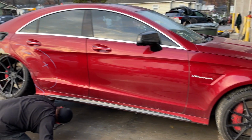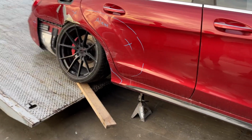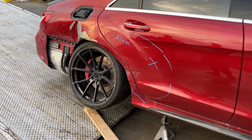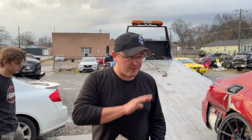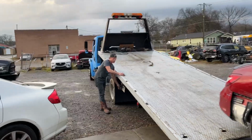All right, so we got her in her spot. With the jack stands on here, we can actually take that wheel off and inspect the damage. But man, this thing looks sick. What do you think of it, Paul? Yeah, it's a nice car. Love the color. Color's beautiful. Hey, that's perfect for working on that. Yeah, literally, just take that wheel off.